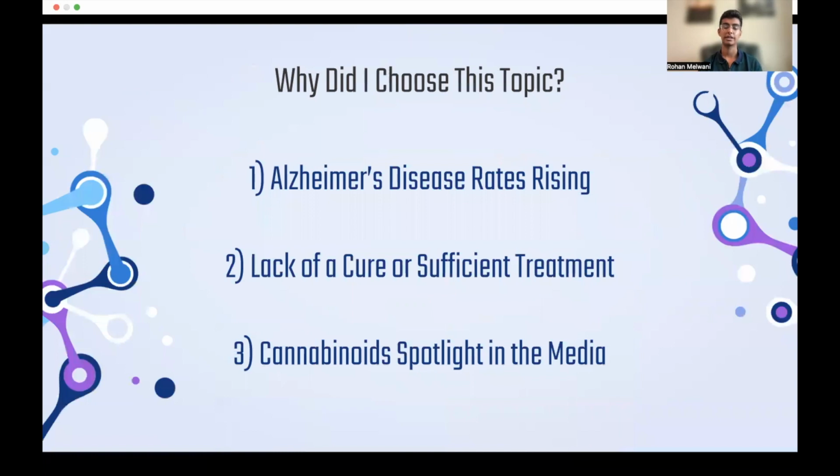So why did I choose this topic? I chose this topic because Alzheimer's disease rates are on the rise, and part of this is due to the lack of a cure or a sufficient treatment. So I want to explore treatment options, and I chose cannabinoids specifically because of their spotlight in the media and the rumors for their medical potential. So I want to see how this could be applied to Alzheimer's disease.